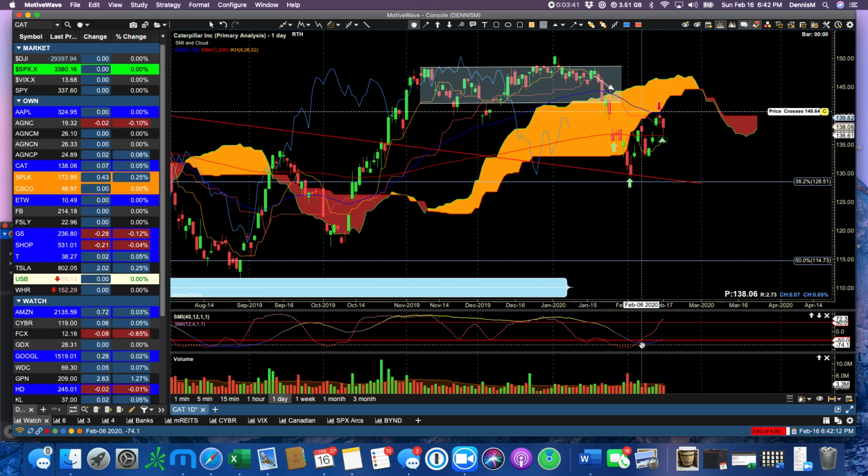But what we have in our SMIs now is a turn in the slow-moving SMI going higher, and the shorter time frame, or the faster-moving SMI, has been moving up steadily since it found support on this trend line here. So Caterpillar would indicate that it's going higher, and it could continue to bounce off the top of this cloud until it gets into this area beginning of next month.